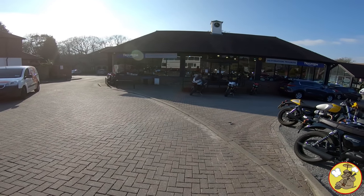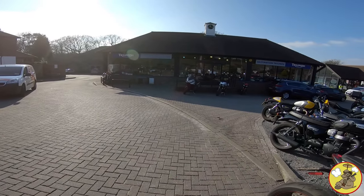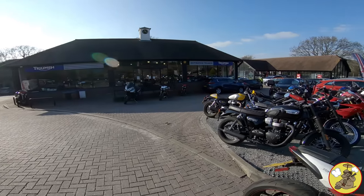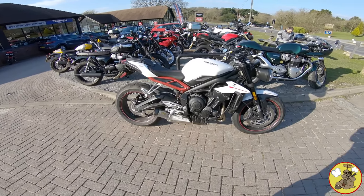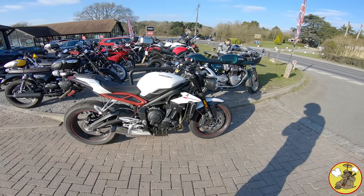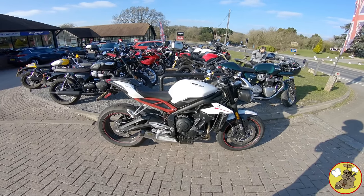Now, I wasn't into any of the new bikes that they've got here, but I am quite interested in the 765. I've not ridden one before, and I think it's quite a beastie. Now, they've lent me this one here, which is the R, and it's the low version. I'm a little bit stumpy, so I'll be very interested to see how this feels, to see if it actually feels like it's not quite right due to the ride height, but I don't think it's going to be a problem at all.